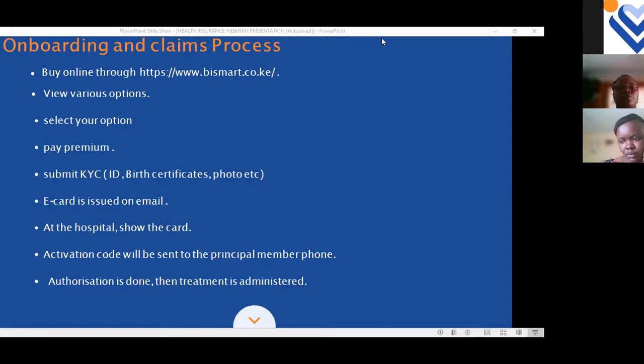So once you've provided all the documents and the information that you require, you'll be able to get the medical card within the 9 to 10 days timeline. We only use e-card, but if the client would want to print the card, it's allowed but at their own cost. Then once the client goes to the hospital, the client is supposed to show the card and an activation code is sent to the principal member phone number.